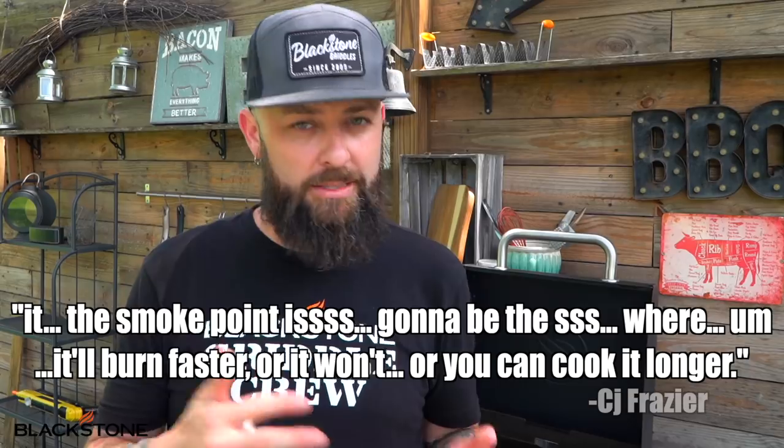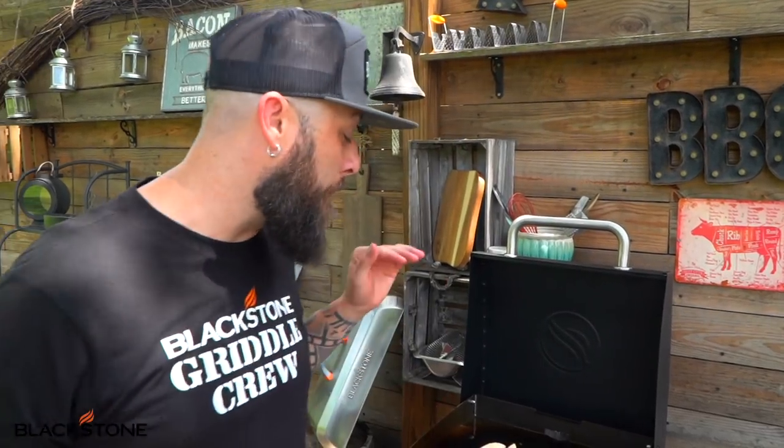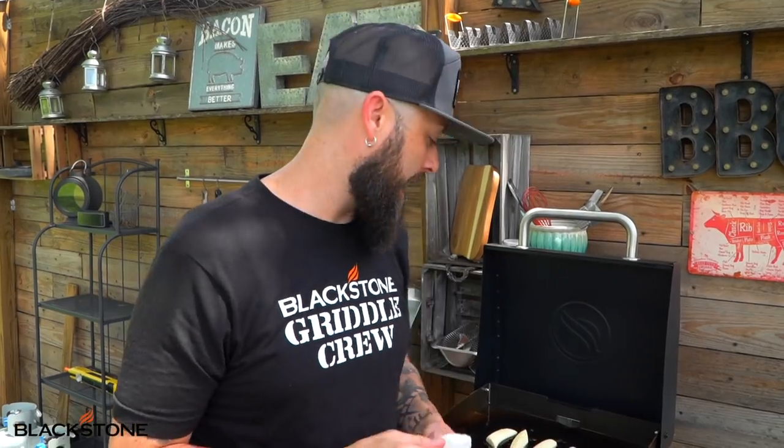If you do oils and butters, the smoke point is going to be where it'll burn faster, or you can cook it longer. What you just said is one of the most insanely idiotic things I have ever heard. With bacon fat, you can get this screaming hot. And that's what really is gonna allow you to caramelize the bananas, and it's gonna give you that good texture. And so again, we're not gonna be presenting this, but it's really more for flavor, and because we actually cooked this with a dessert, and it worked out really well. And so we're gonna pretty much copy the situation.